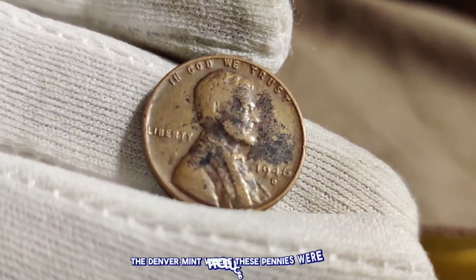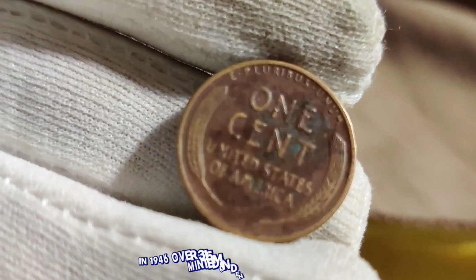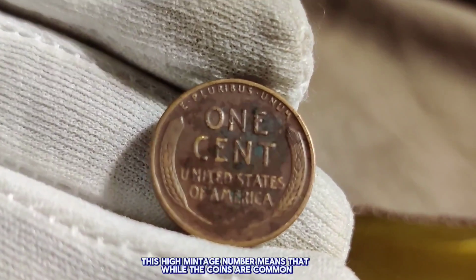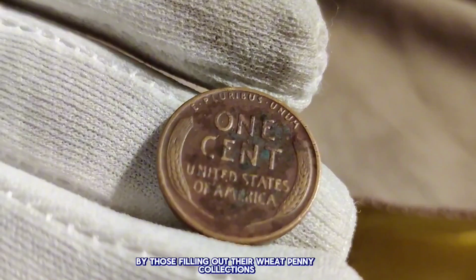The Denver Mint, where these pennies were produced, is known for its high-quality coinage. In 1946, over 315 million wheat pennies were minted in Denver alone. This high mintage number means that while the coins are common but more expensive, they are still sought after by those filling out their wheat penny collections.